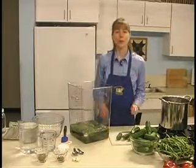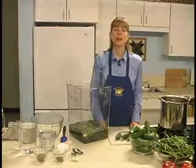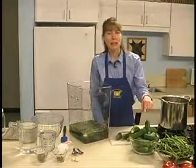Wash your cucumbers thoroughly. It's important to use a vegetable brush to ensure they are completely clean.